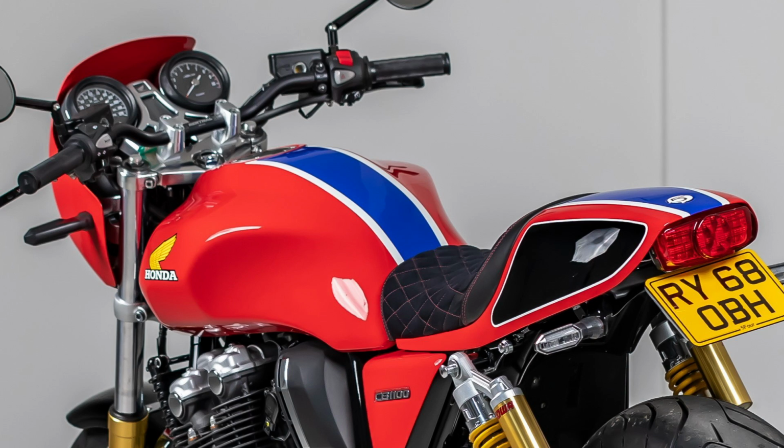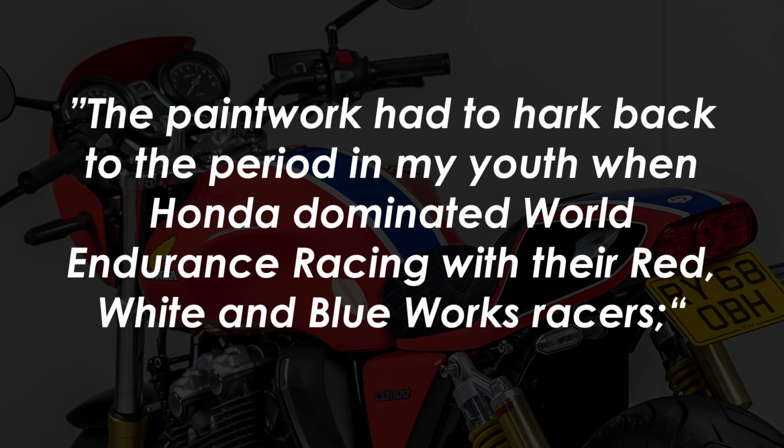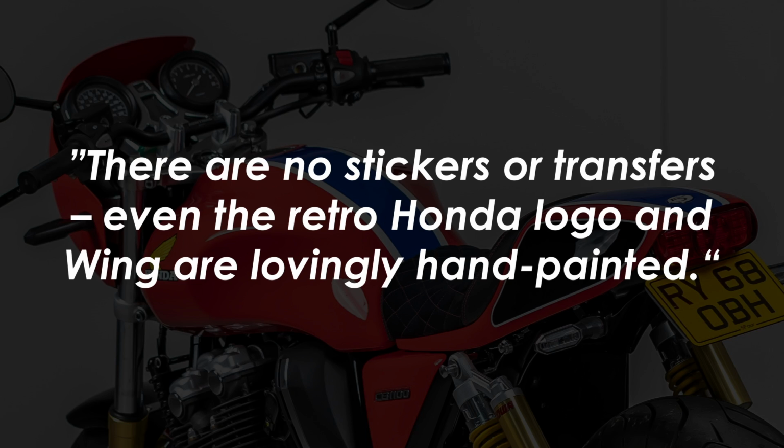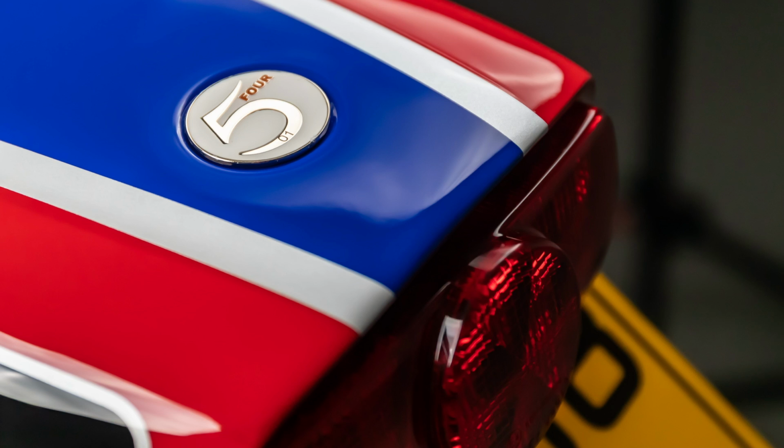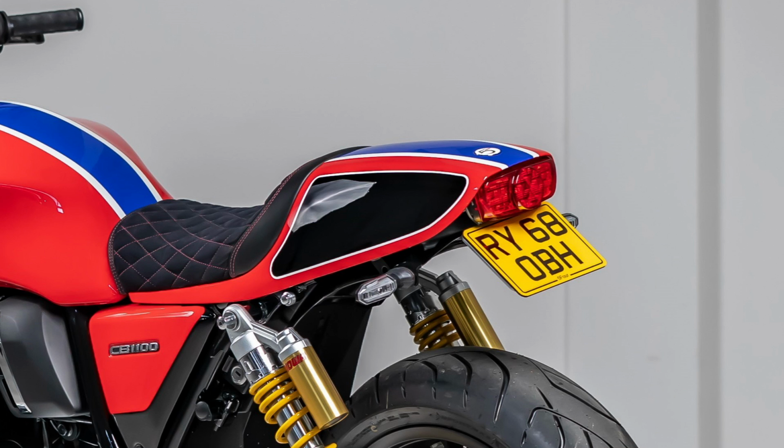The paintwork is unique to this model, with Guy saying that the paintwork had to hark back to the period in my youth where Honda dominated world endurance racing with their red, white and blue works racers. There are no stickers or transfers, even the retro Honda logo and wing are lovingly hand painted. To finish off the paintwork, each machine is also individually numbered, etched into the 5 of the nickel-plated 54 badge, which is inset into the tailpiece.